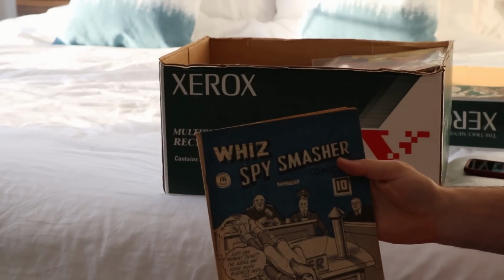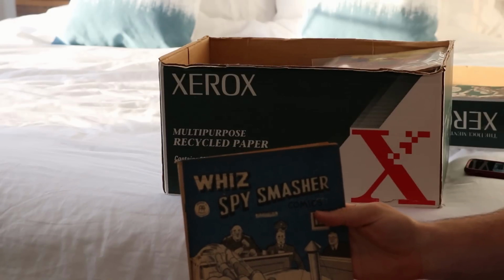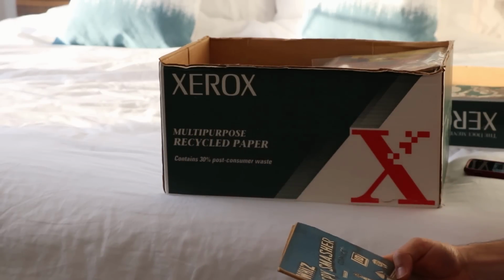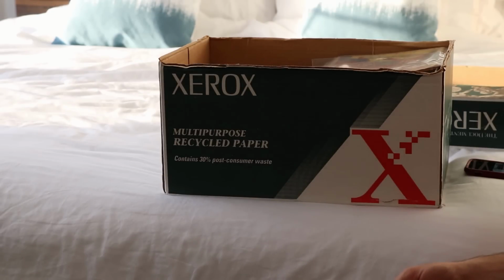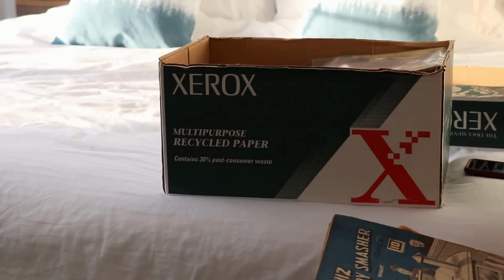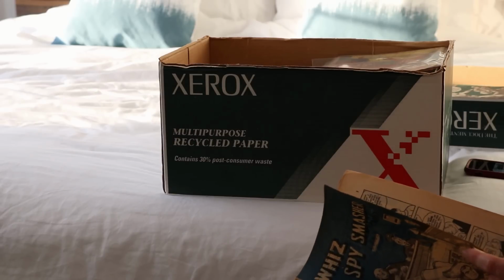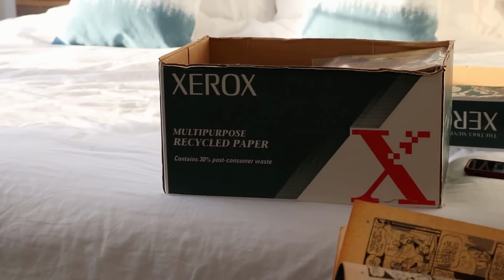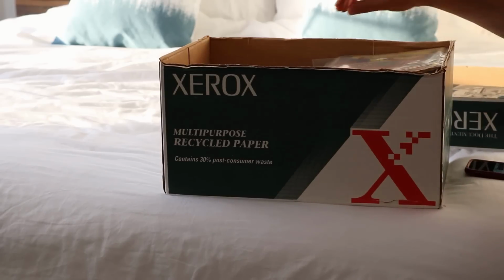And Whiz Spy Smasher, sometime in the run they changed the name to Whiz Spy Smasher. This is another Captain Marvel cover from 1945. If I had to grade that, there's a bit of a crease on the corner. Oh, there's a big tear. Even with that tear though, I'd say it's a 5.0 at least. These are pretty hard to see in this condition.